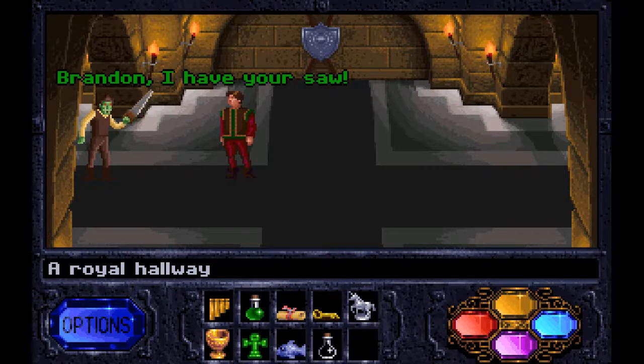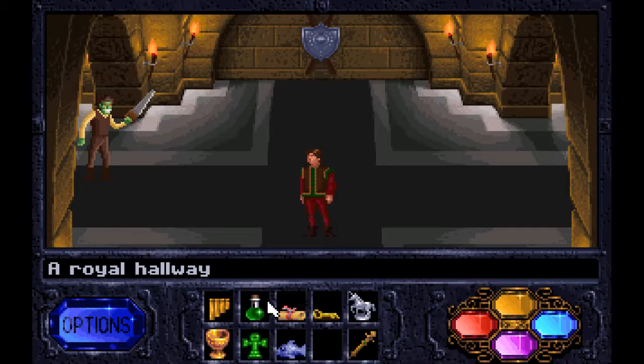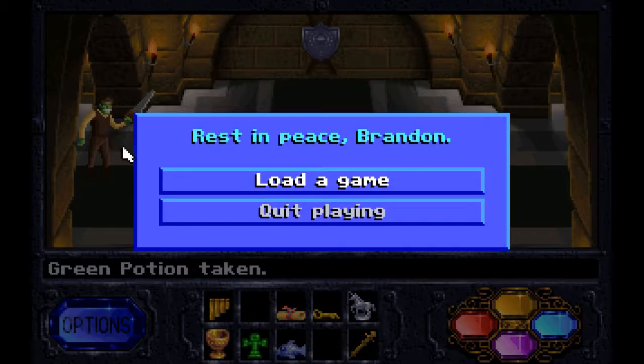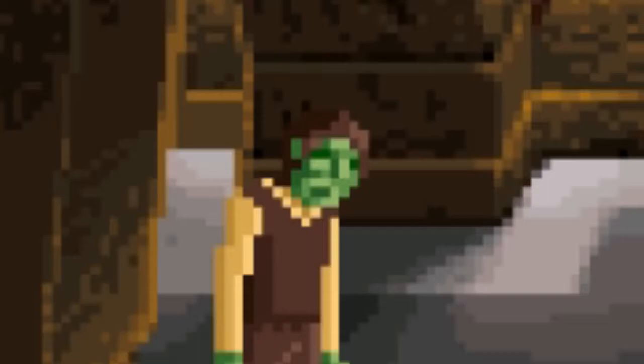And there's our old buddy Herman. Brandon, I have your saw. That's okay, Herman. You can keep it. But I sharpened it just for you. You look kind of green, buddy. You know what? I'm gonna go, man. I don't want to get sick, so dang it. Okay, let me heal your sickness. Aw, he's so sleepy now.